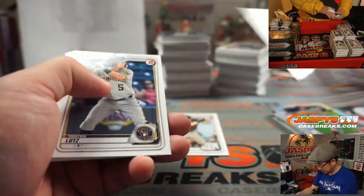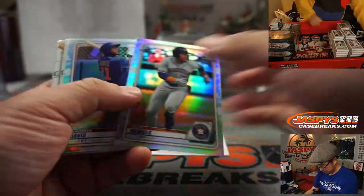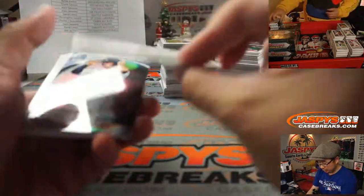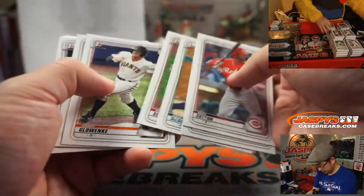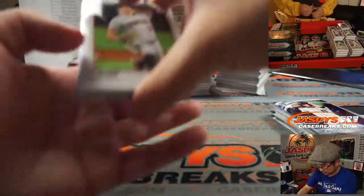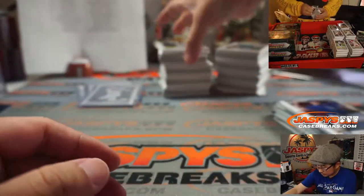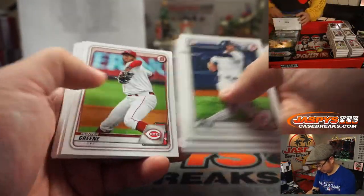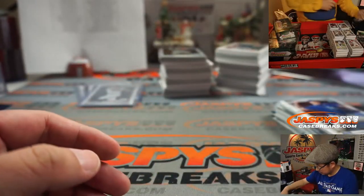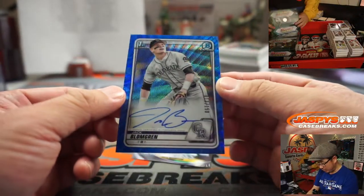Robert Hassel is another guy that we're pulling paper for. Andrew Vaughn, Sky Blue. Our next autograph is Blue Wave, 13 out of 150, Jack Blomgren.